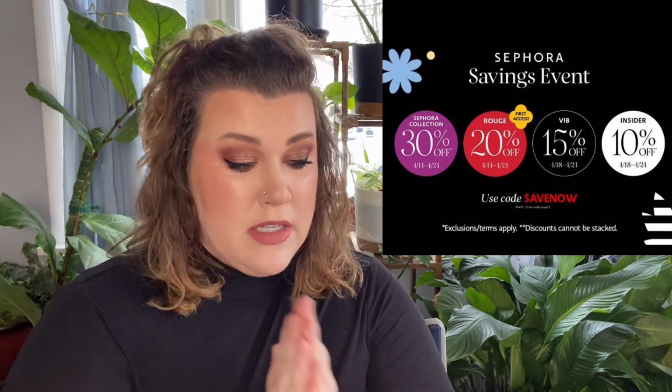The Sephora Spring Savings Event. The code for this is going to be SAVE NOW in all caps. As you can see here, there are different tiers. The Sephora collection is always 30% off, and that's to everybody that wants to purchase from the Sephora collection. The sale starts on April 14th for Rouge and Sephora collection items.